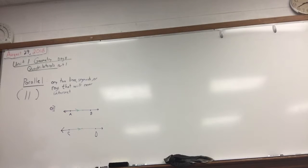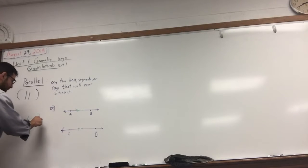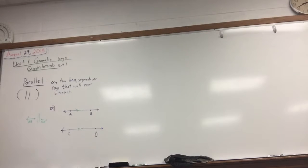So how do I write that? Well, I'm going to write this as line AB, and then the funny 11. I just make it longer than 11, and then I put line CD. The way I would read this is line AB is parallel to line CD.